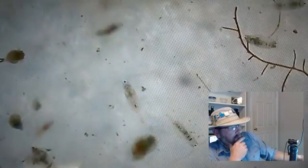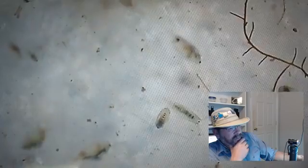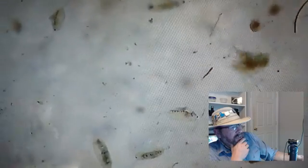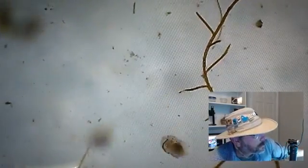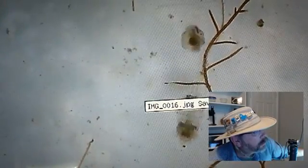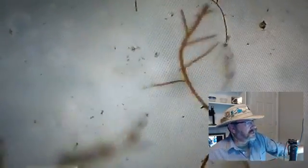Now I'm not sure. That could be a sea star larva. That is kind of what the sea star larva look like, if you remember from our talk the other day. It could be a snail larva. I'm not entirely sure. Let me zoom in if I can and get a picture of it. Yeah, see that? I think that's a sea star, but I'm not sure. Different sides.